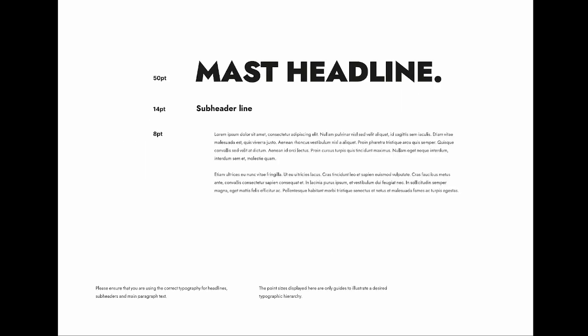Typography is really important. We want a strong modern type that reflects our brand. So you can see here some examples of our regular, bold and semi-bold fonts. We also have headline fonts, which I think look fantastic, and body content, which will all look great on the website.